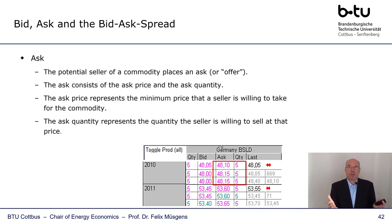Of course, you usually wouldn't want to do that. It's just, as I explained a few minutes ago, it is about measuring liquidity, and the more liquid the trading is, the less transaction costs you face in general, and that is considered better. So that's bid and ask explained using the example of a broker screen.